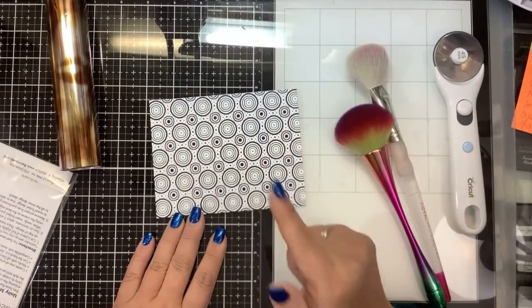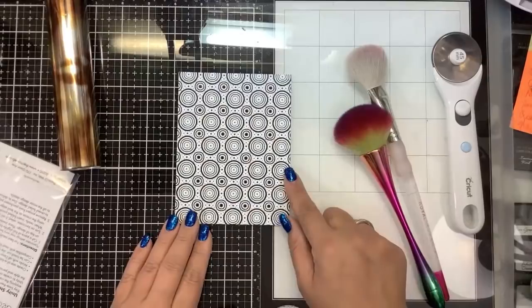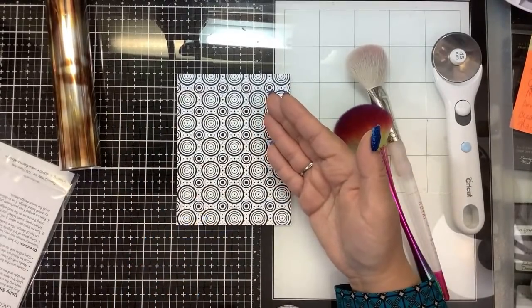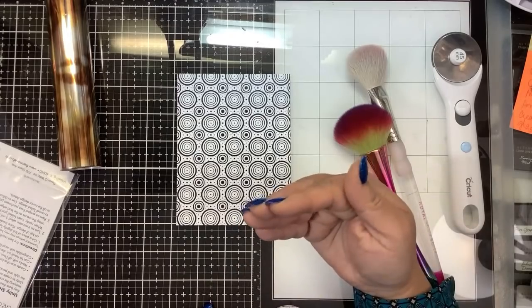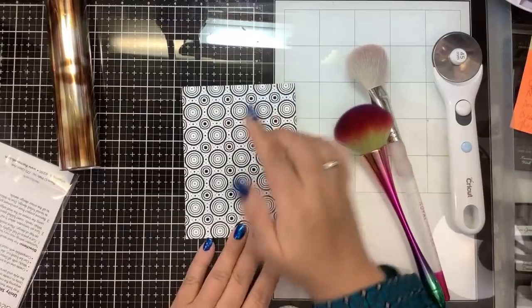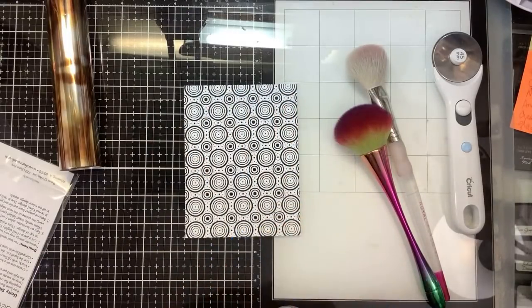If you have an issue with something that's not foiling correctly, I recommend turning it 90 degrees and trying to foil it in that direction. Now, on this one, it doesn't matter because this is a pattern. But if you have something and you're getting a lot of wrinkling in your foil, or a lot of air bubbles in your foil, I recommend foiling it one way and then turning it 90 degrees and trying to feed it through the system that way and see if that helps you out.